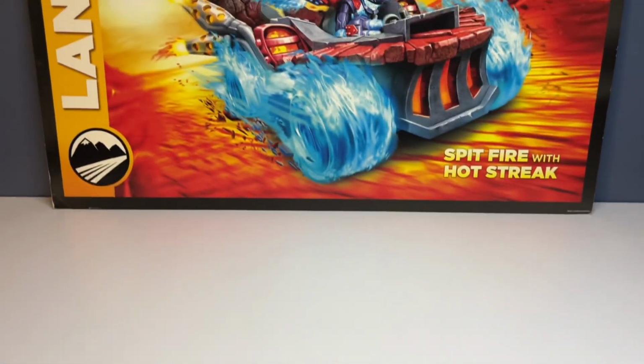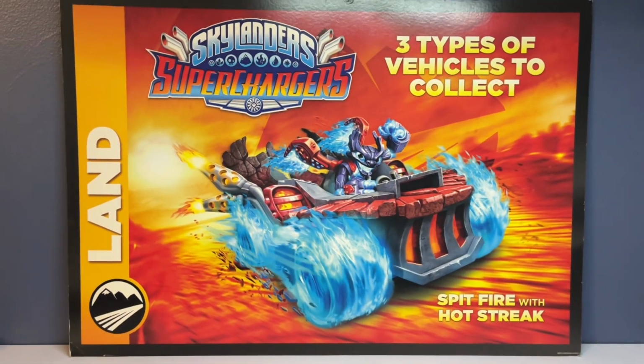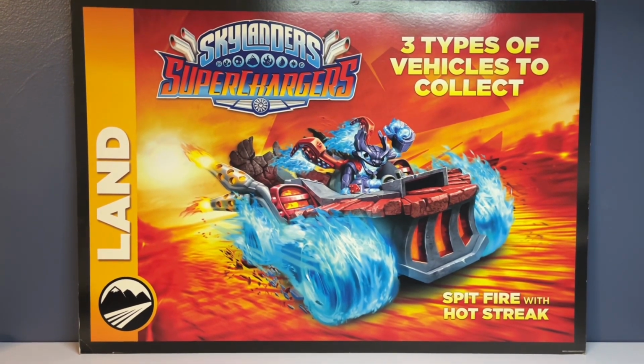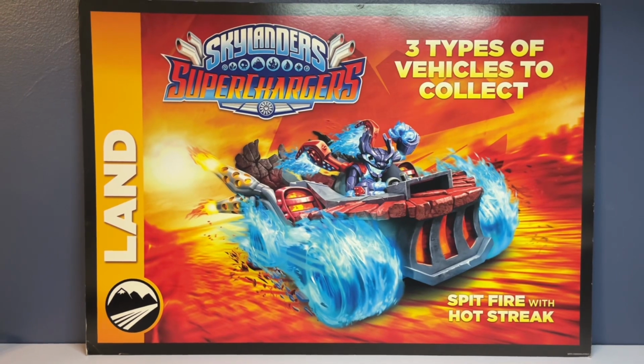And now these next 3 items are pretty large, so I'm going to do my best to show them off. But I've got 3 Superchargers posters to show off here. And as I'm talking about them, I'll rotate through the 3 of them. First one, we got this Land with Spitfire and Hot Streak.